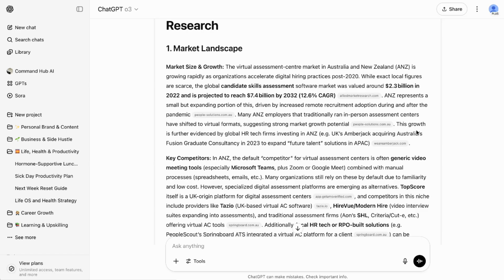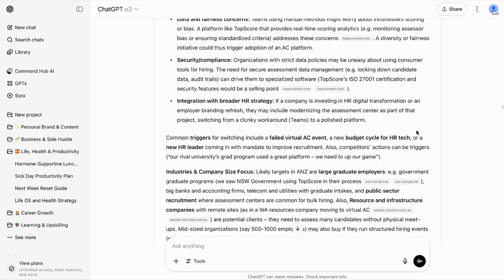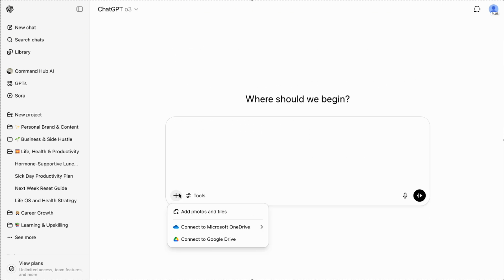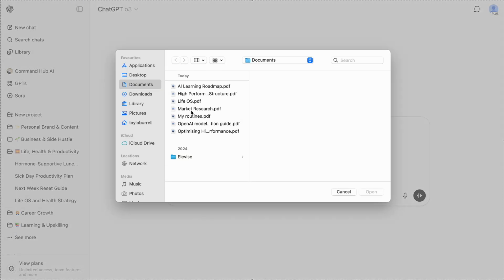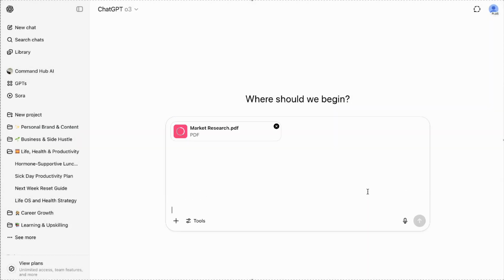One of my favorite things to do, especially when I'm creating a major strategy or a project plan, is to actually do a deep research report using another AI tool and then bring the report that it generates into my AI chat, and then basically give whichever AI tool I'm using this whole bunch of context about the topic that I'm asking it to do a task on.